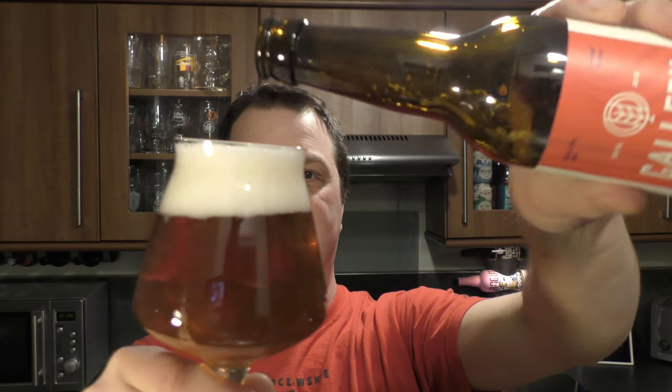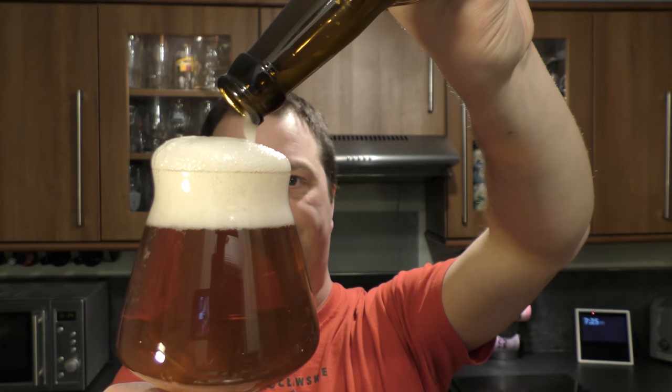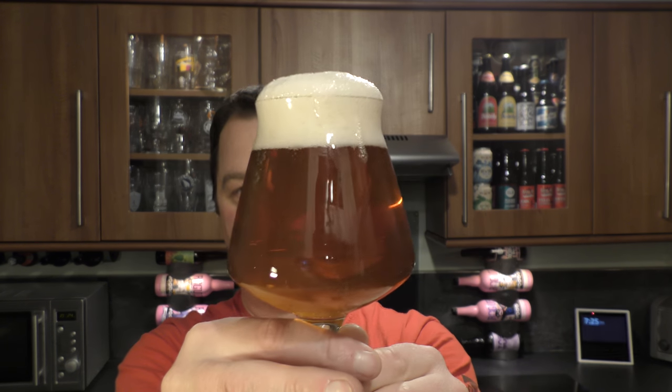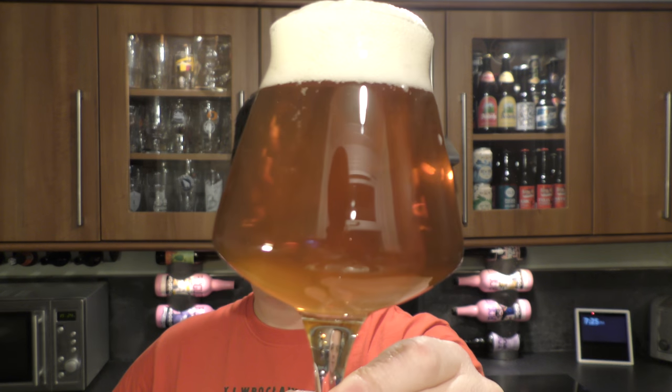Nice looking beer. 4.8% ABV. It's got a two-finger white head, slightly hazy amber-coloured ale, good levels of carbonation. Let's get the aroma. It smells very nice. Biscuity, bready, toffee, there's some nut flavours coming through.